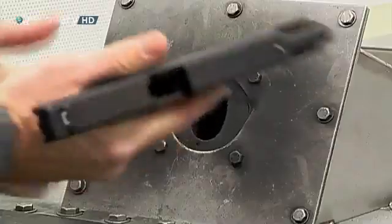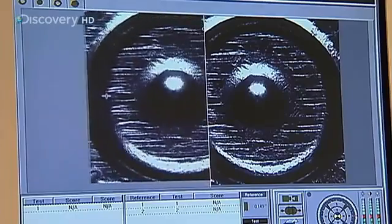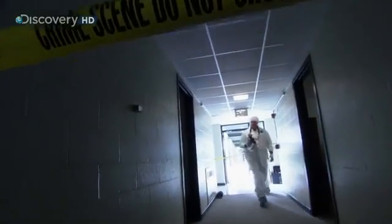Analyzing a DNA sample takes days, not minutes. Nothing guarantees a bullet will match the gun. And blood doesn't always appear like magic. So when forensic investigators arrive at the scene of a crime, they're in no rush. They know their every move goes on record and that the margin of error is zero.